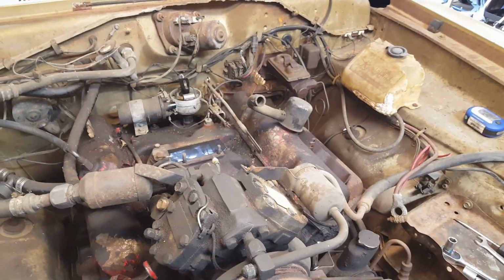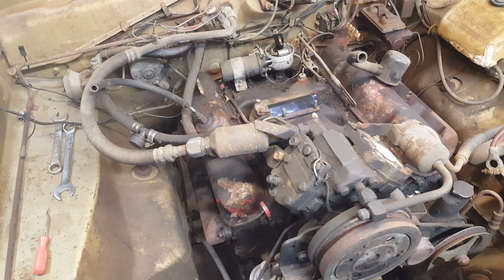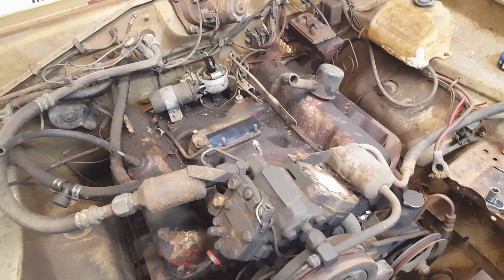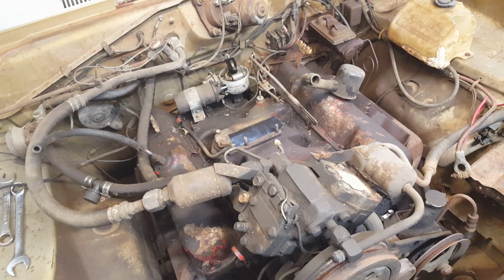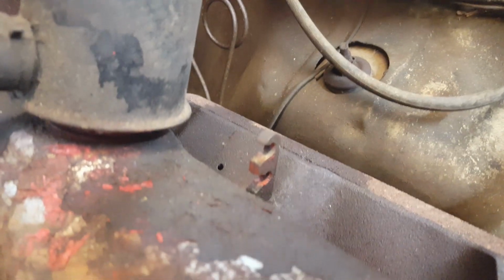People restore these things, and I'm sure they restore many more Dart 340s than they ever do a sedan. But if you're ever curious about how they painted one of these engines from the factory, there's been a lot of conjecture about that. People restore them and think they restore them the right way, but they're guessing at it. One thing's clear is that they painted these plastic spark plug holders. You can see they clearly have paint in them. So they were painted engine color.